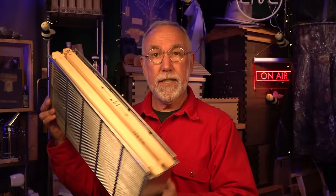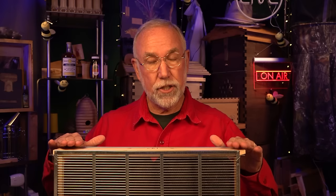I like the idea though of 2 frames, right? You would maintain more than 5,000 worker bees coming out of these 2 frames. What you wouldn't do is end up expanding the rest of your brood box with a bunch of brood, because it would be confined to 2 frames. So that would keep things going.